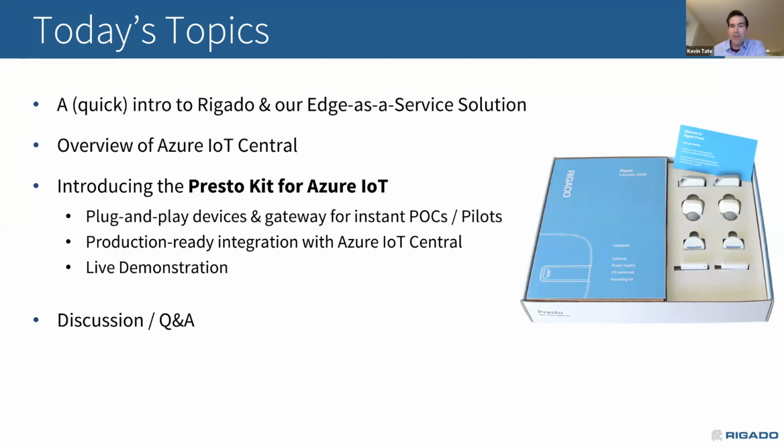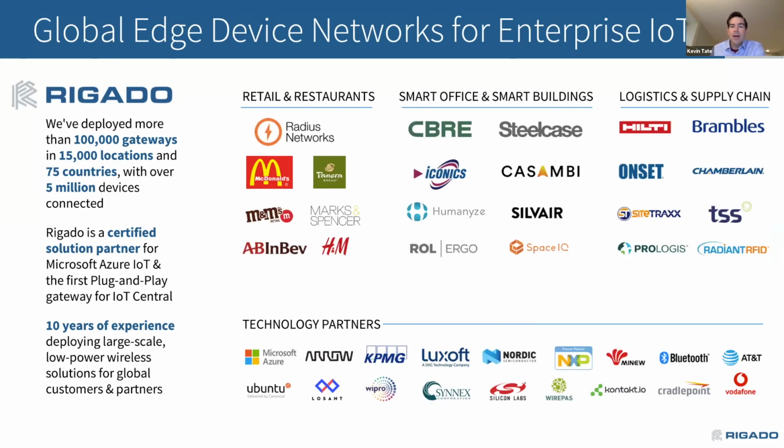So I'm up first. For those of you not familiar with Rigado, our specialty is providing edge infrastructure for enterprise IoT. And we're fortunate to have worked with a lot of companies across a lot of different verticals, most of whom are in what we would call the commercial IoT space. So a lot of retail and restaurants, a lot of smart office and smart building, which I'm going to talk a little bit about later, and then logistics and supply chain.